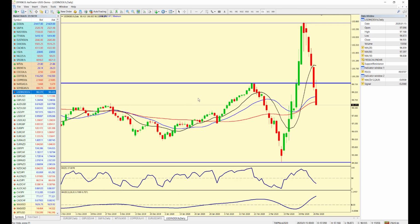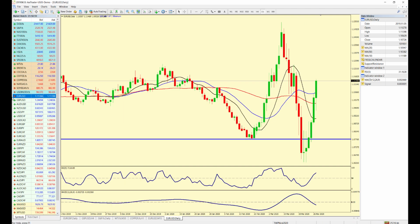So looking at dollar index. I thought, and rightly so, 100 would be a great level to find support at. No luck there. This market has just swung, and it really is. You can see it's just going sideways, then it swings a bit, swings even bigger, and so this is just crazy. So extra caution there.